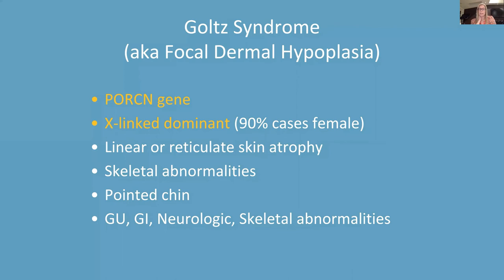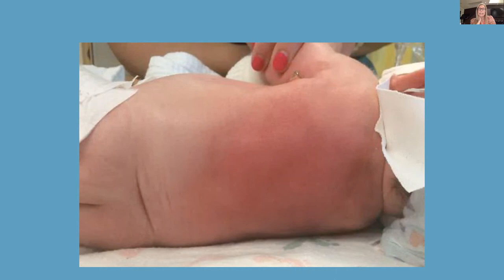Next. And then I want to finish up with a very common thing. I think I've seen, I'm going to say like 5 or 6 cases in the last 6 months of this for some odd reason. Very commonly presents at a few weeks of life. Erythematous indurated plaques. They can be anywhere. They can be on the trunk or extremities, not usually on the face.